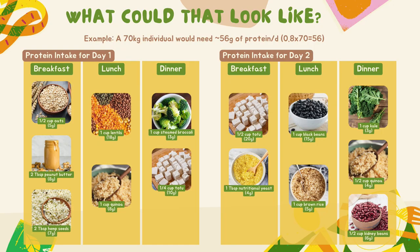So just to kind of highlight this and put it into practice, here are some examples of the protein needs of an individual from just plant sources for one day. This is illustrated for a 70 kilogram individual. In order to do that calculation, you just multiply the 70 kilograms by the 0.8 grams, and that'll give you 56 grams of protein for the day.